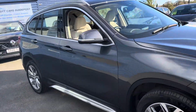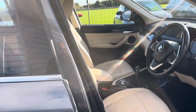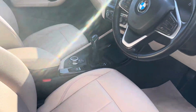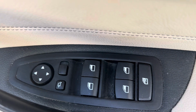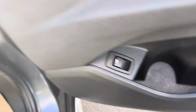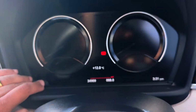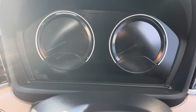You get leather. So on this one, it's cream leather. But I like where it's half and half, so it's not all the way through, which is really nice. I think it stands out. You've got the full electric windows, electric folding wing mirrors, and an electric tailgate, which I'll show you. It's got automatic lights, 34,909 miles on the clock.